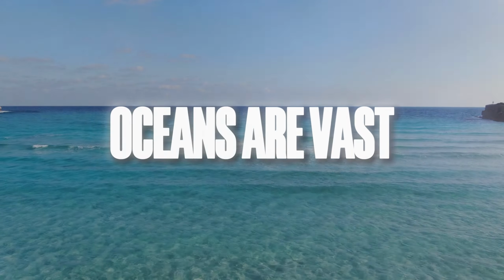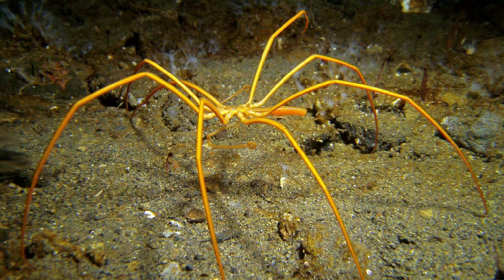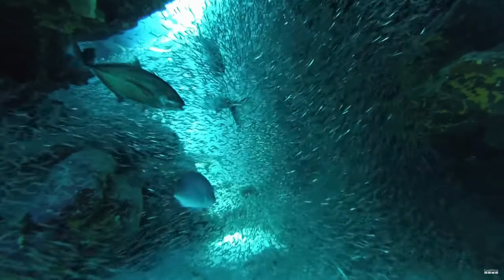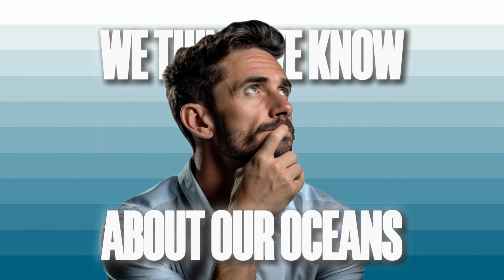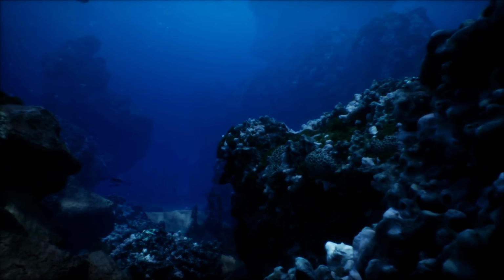Our oceans are vast and cover 70% of the Earth's surface, playing witness to many amazing moments that make our oceans, quite simply, a remarkable playground of life. And most of these amazing moments actually take place pretty close to the surface. As much as we think we know about our oceans, most of our knowledge is limited to a small area, the area we've actually explored.